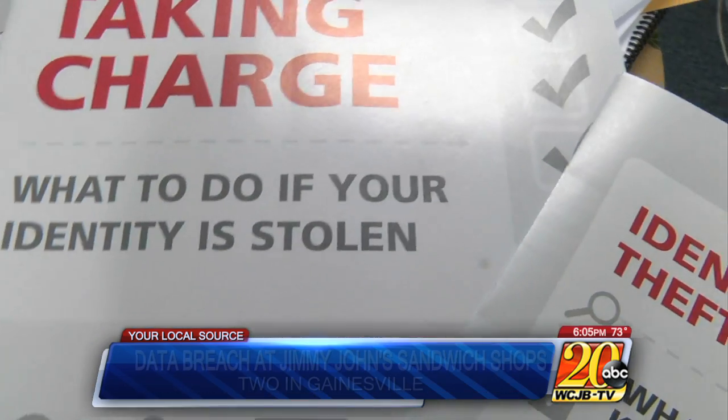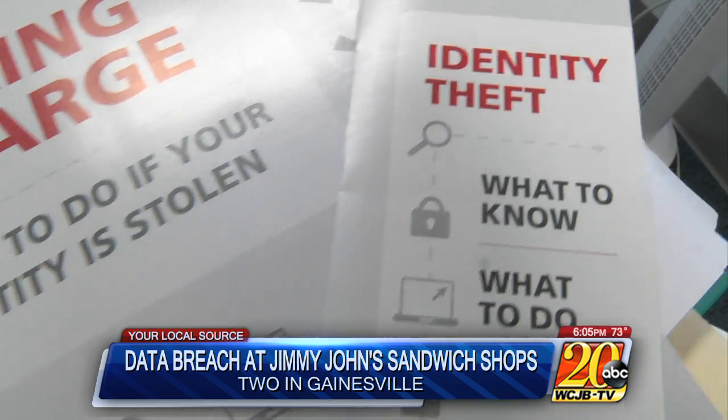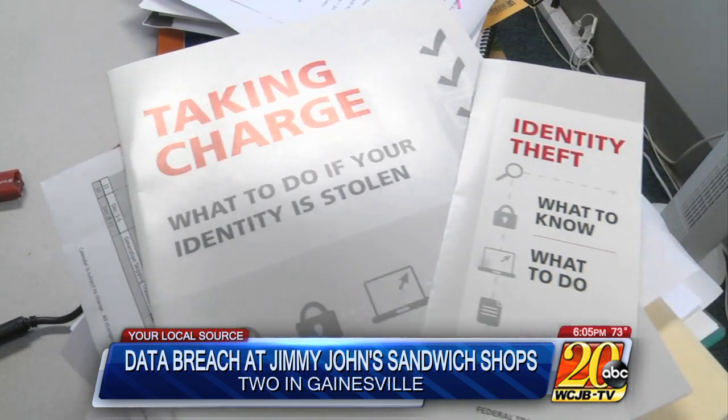Marty Gillen says if you notice something wrong with your bank account after eating at Jimmy John's, contact that credit card or bank immediately. If you can look at it online, that's even better because then you've got access to it faster and be able to stop a problem sooner. While identity fraud becomes something that more and more people worry about, experts say it's always good to review all your statements instead of throwing them to the side.